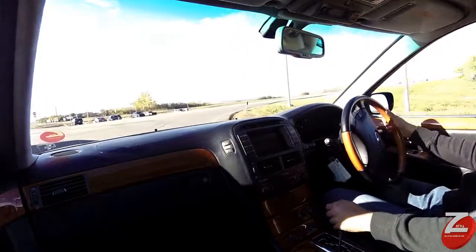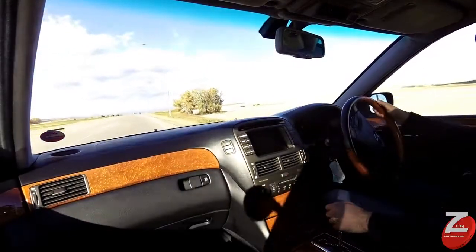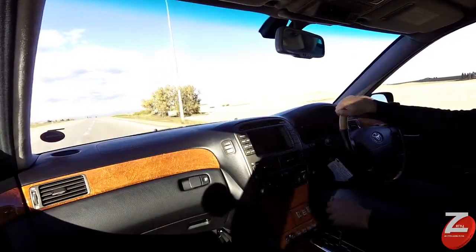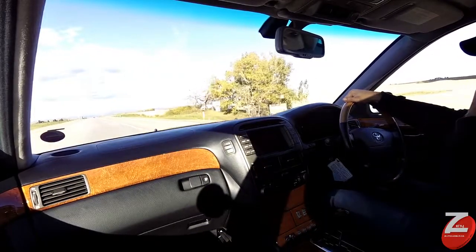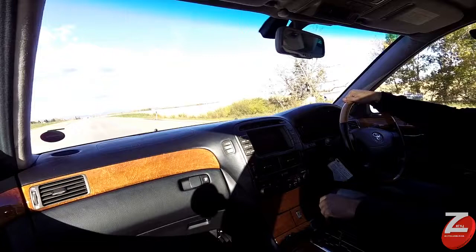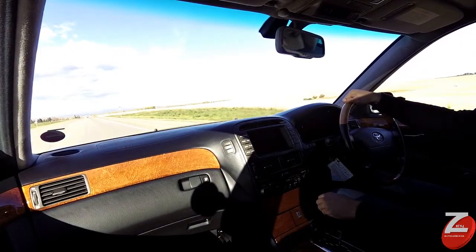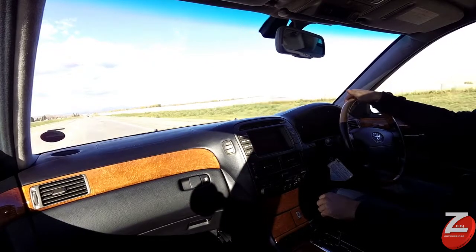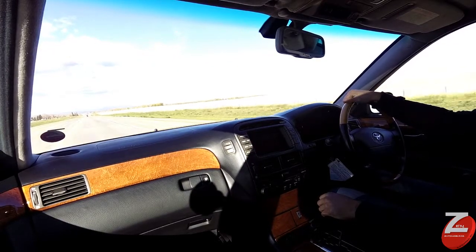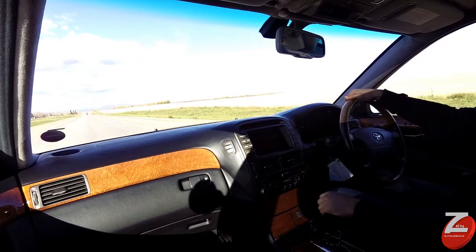South of Calgary, Alberta here. Got some beautiful fall weather. Good time to take the car out for a cruise. We're heading west right now, actually towards the mountains. You probably can't see it in the camera. Yeah, so I didn't even really notice merging there.